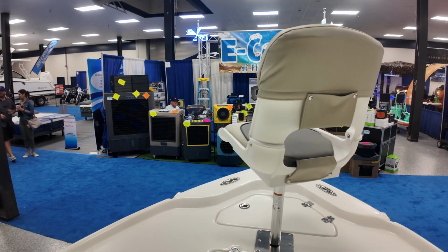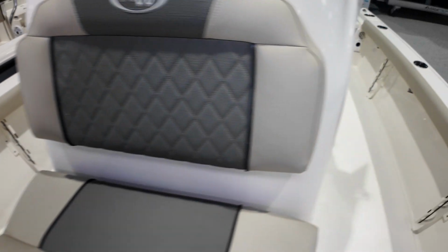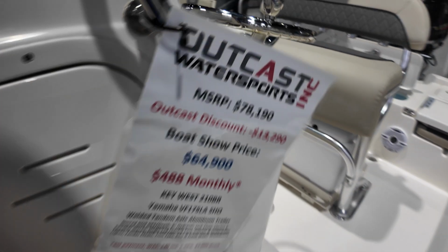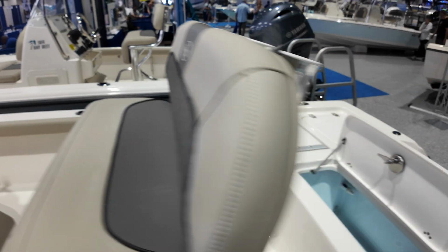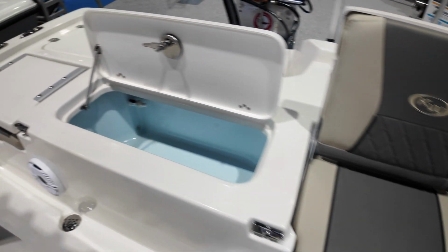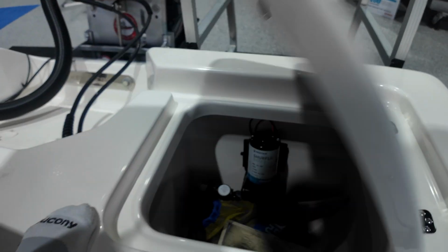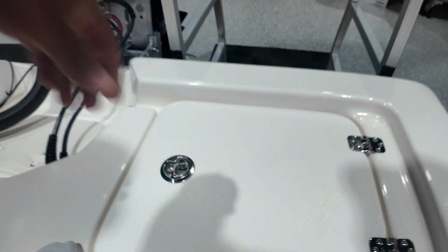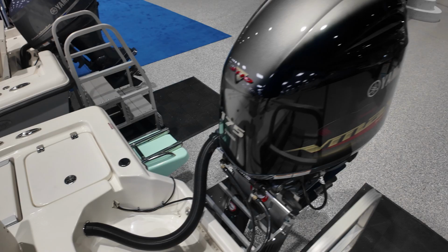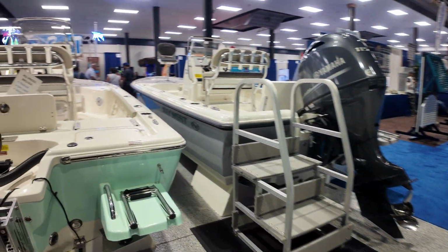Anchor lock. Key West. You got rod holders along the center console, another 3 over there. And then your head over here. And your flip up seating. Yes, indeed. Live well in the middle. Access to your bilge. 175 Yamaha SHO. 65K. Let's check out this other one.